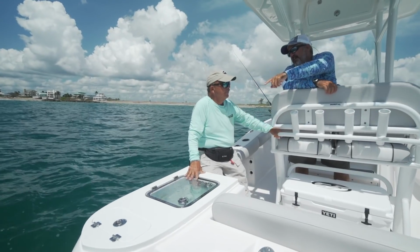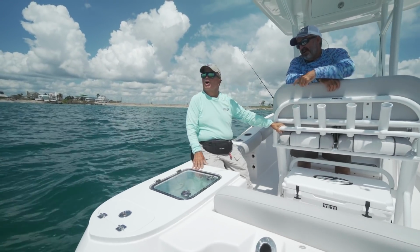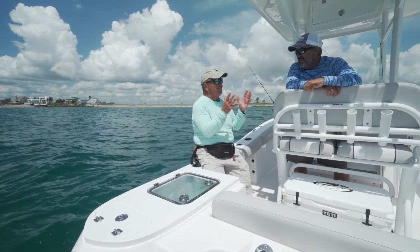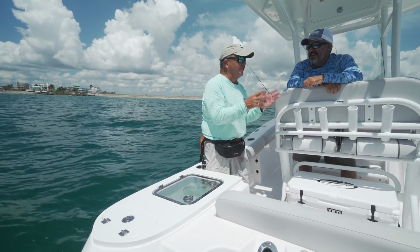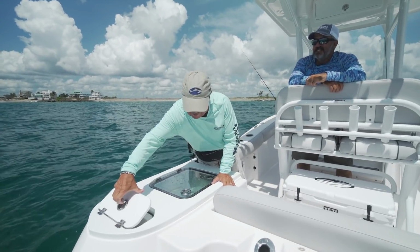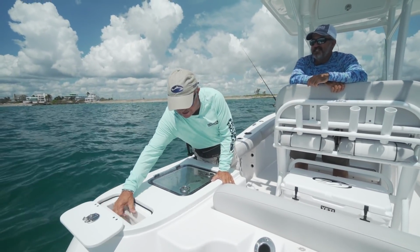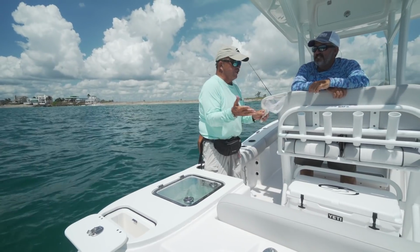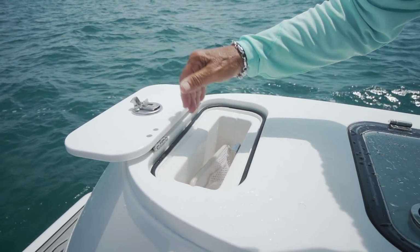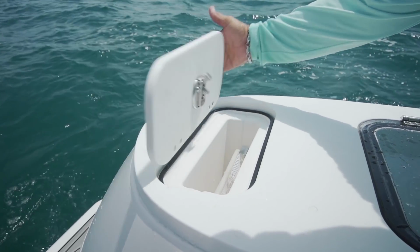Yeah, tell me a little bit about your dip net storage there. You're making a big deal out of that. I am making a big deal. It's the best thing I've seen in a while, and it's the first time I've ever seen it on a boat. Everybody's always scrambling, dip net, where's the dip net? I gotta get a bait, where's the dip net? Here it is, George. It fits right in a groove, right below a hatch, right next to the well. There's no excuses for not having the dip net where it goes.